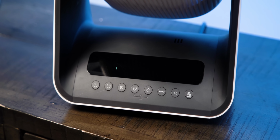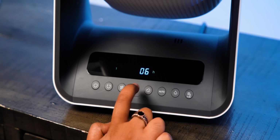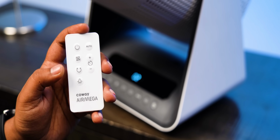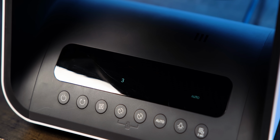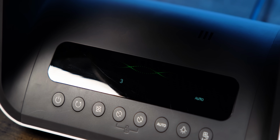Now this too has buttons down here for power on off, rotation, fan speed, timer, auto mode, reset button, child lock, and even a light button to switch off the digital display. This one also comes with a mini remote to control everything, which is great since no app support, and since it does not show the PM 2.5 values, it has its own way of indicating the AQI with colors and this cool DNA kind of animation that really stands out.